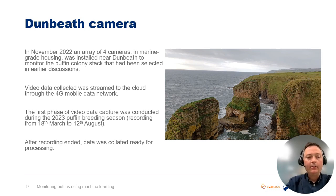So the collected video data was streamed to the cloud through the 4G mobile data network. The first phase of video capture was carried out during the 2023 breeding season from the 18th of March to 12th of August.